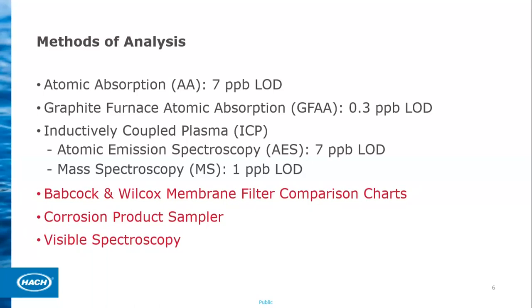the B&W filter charge, which everyone's probably very familiar with, corrosion product sampling, and then finally, visible spectroscopy.